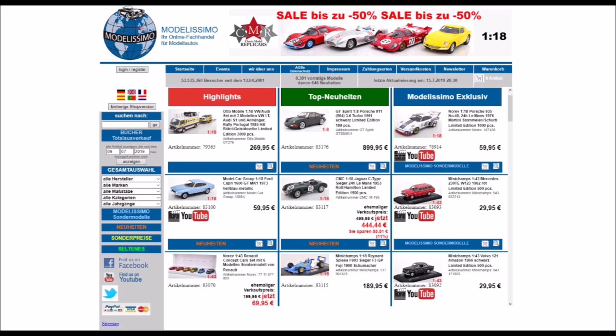And unlike CK Model Cars, their website is actually pretty ancient. I mean, this is like from 15 years ago, I think. They have not really updated it, and they do have a more modern site, but I have problems with that, registering and all that, and it's a bit slow to load, so I tend to use this old site of theirs.